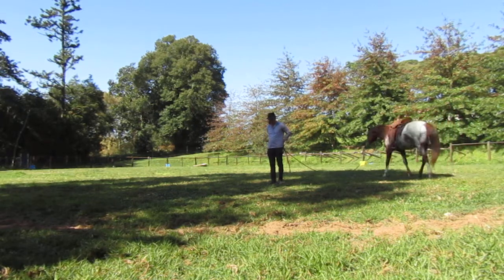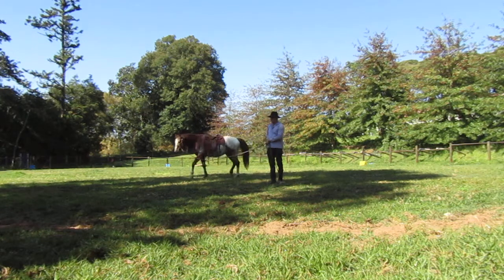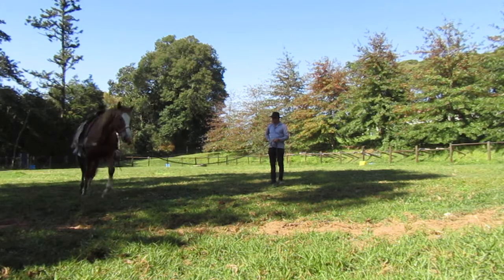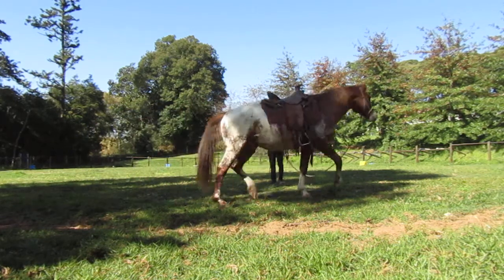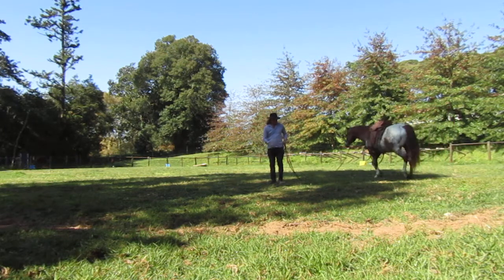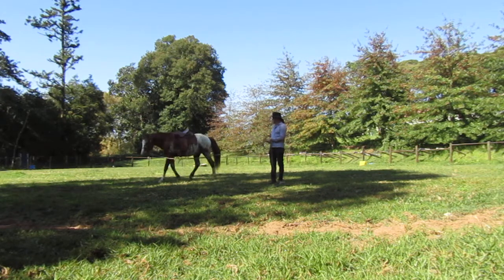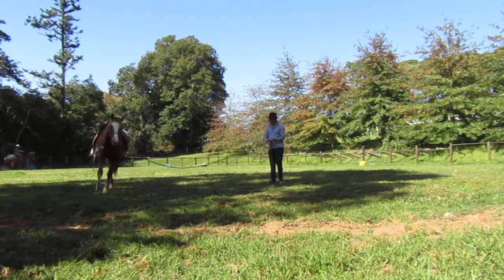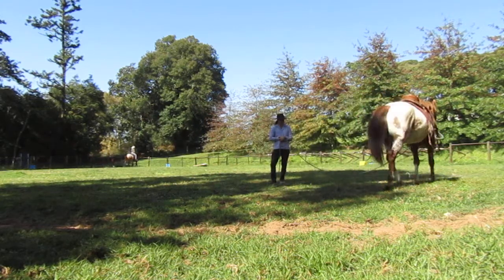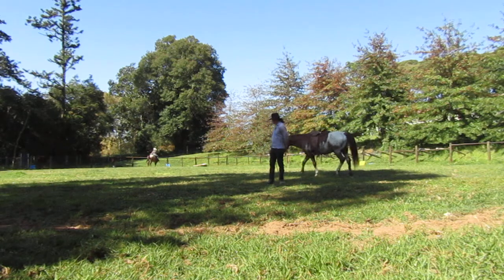But we don't want them dragging their feet. So I will still pick up and do something to get him more engaged. Quite happy with that, he's tracking. Now those from a more English background will look at the slow trot, but this is exactly what we look for. This is more of a Western jog. Not a collected jog, but it's a Western free jog.